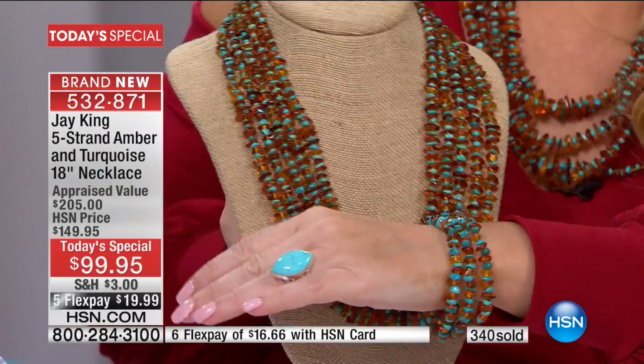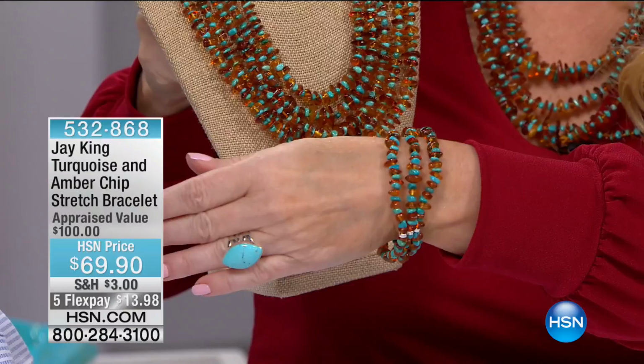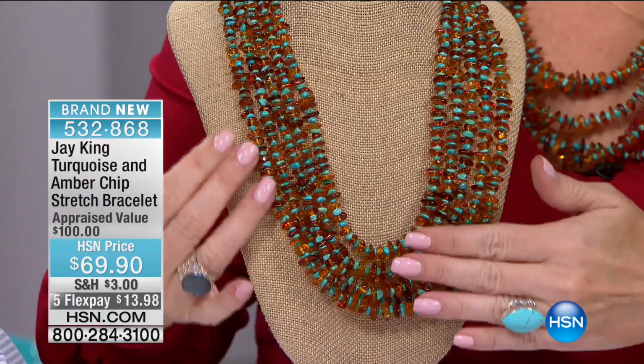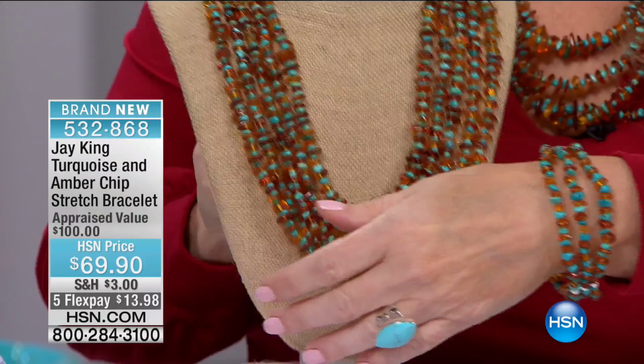I also want to show you the matching bracelet, because I have 1,000 people who can get the matching bracelet. Now, the matching bracelet is a triple strand. Okay, and I am no math whiz. Trust me. But this is a triple strand at $69, or five strands at $99, and that's 18 inches, plus you have a 2 3/4 inch extender.